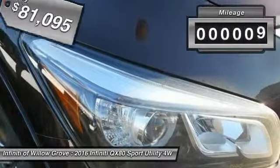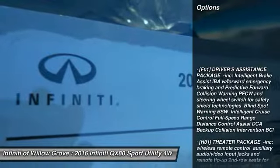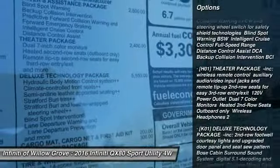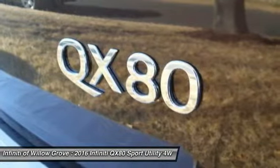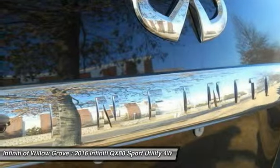This vehicle has less than 100 miles. Here are some of this vehicle's great options: power passenger seat, power lift gate, navigation system, keyless entry, steering wheel audio controls, backup camera, remote engine start, Bose sound system, tow hitch, stability control.